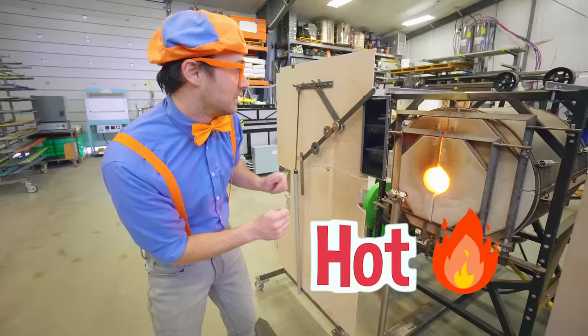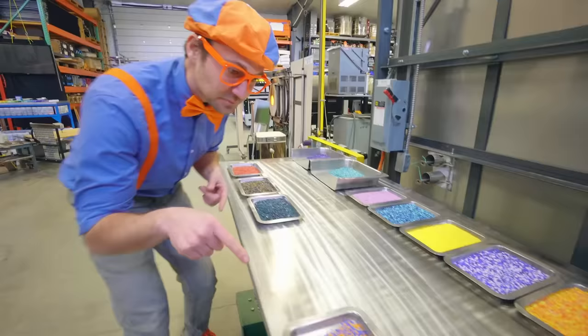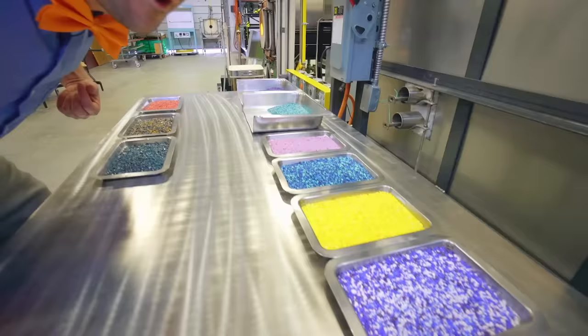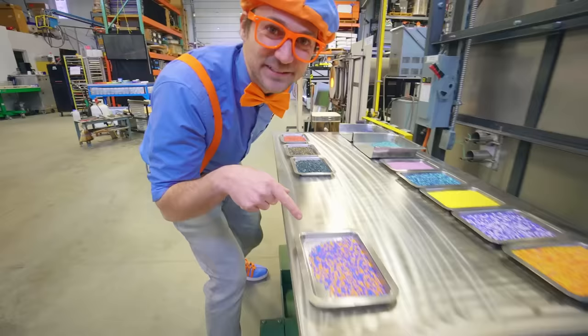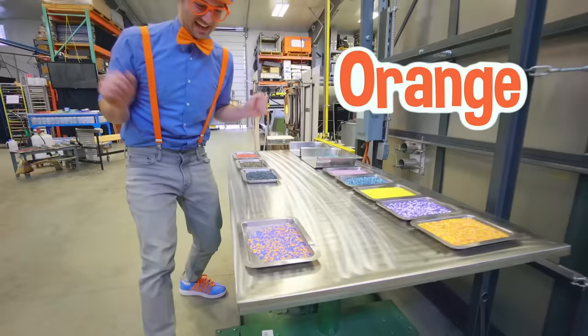Whoa, look at all these little pieces of glass. Wow, they're so colorful. Whoa, yellow, blue, orange and yellow, purple. Oh, and you can't forget about my two favorite colors, blue and orange. That is so cool.